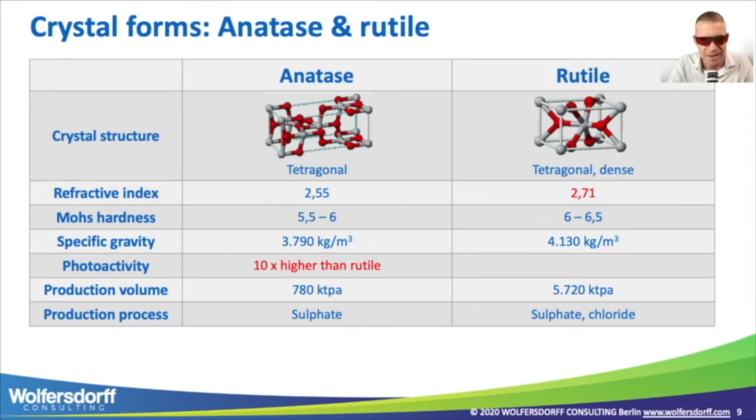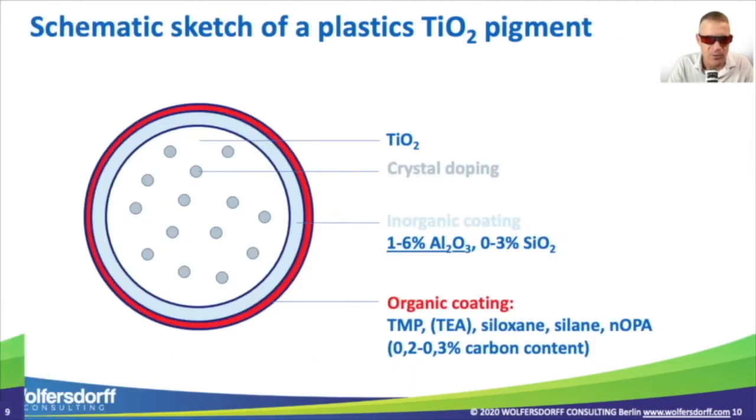The anatase, interestingly, has a 10 times higher photoactivity than rutile, which means that for any outdoor application, where UV stability is a topic, only rutile pigments are to be used. The production volume of anatase is about 780 kilotons, that is metric tons per annum, and the rutile production volume is about 5,720 kilotons per year. In terms of the production processes, which we will detail a bit later on, anatase can only be manufactured with the sulfate process, and rutile can be manufactured with both the sulfate and the chloride process.